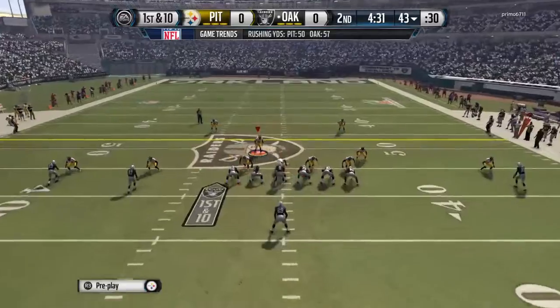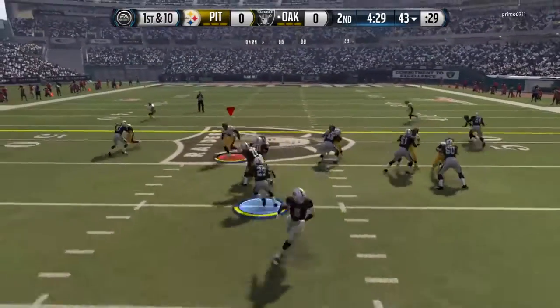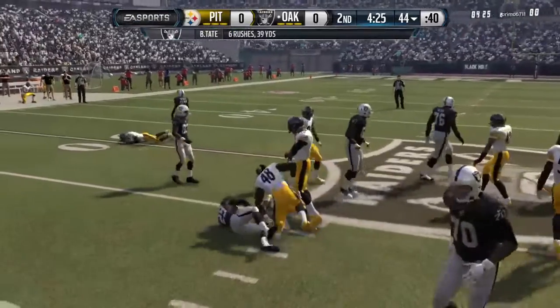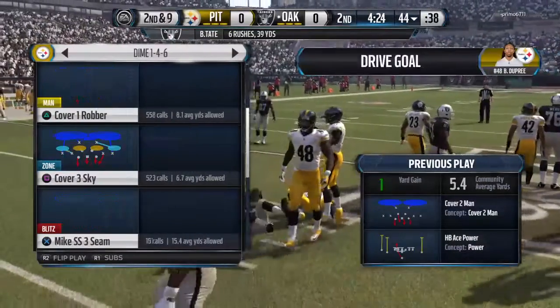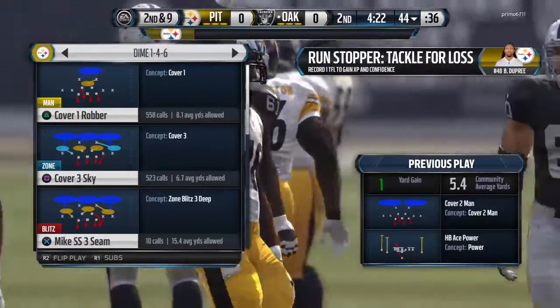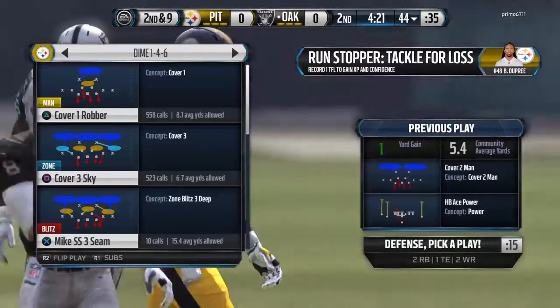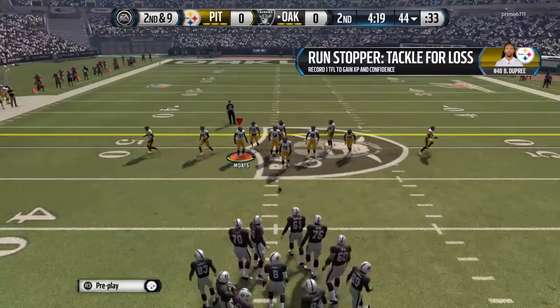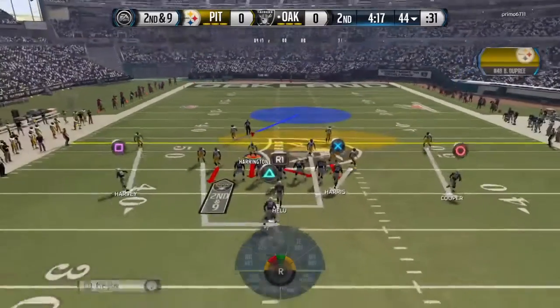It's Tate in the backfield. The Raiders take it from the 43. That's a gain of only a yard. That last running play was good for only a yard, so it's 2nd down and 9.